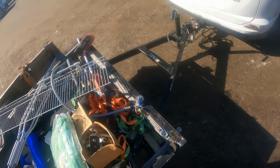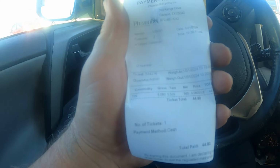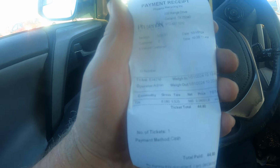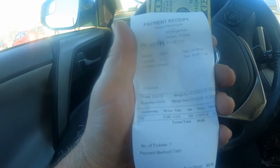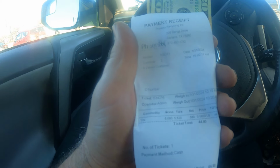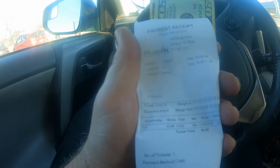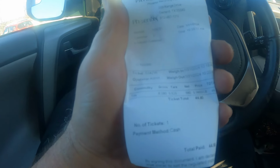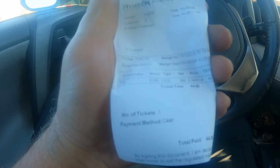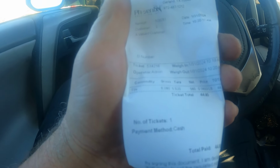Should have gone to Goodwill. Oh well. We didn't tear anything down, and that's going to be a little costly. We still get paid the same rate for all of our shred, but as I was leaving, the yard was empty, so I'm gonna have to remember the best times to go to the yard. But anyway, $44.80, that's not too bad.